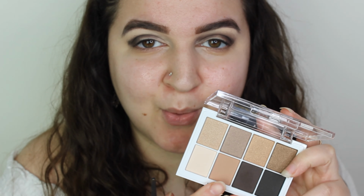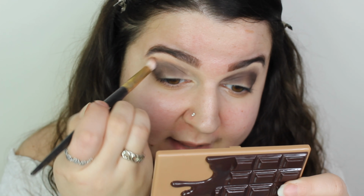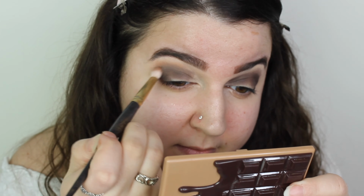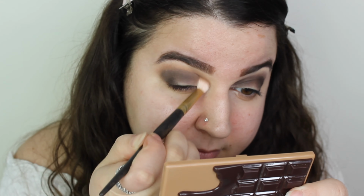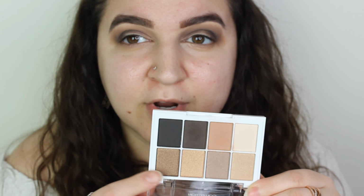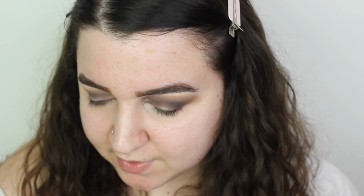Then we're going to blend it out with this shade here. I do feel like this could have one more medium tone brown in it. Yeah, it definitely needs another brown because I'm finding it difficult to blend out that dark shade. Like there's a proper harsh line. Then I'm going to go in with this shade over here. It's more of a bronzy khaki kind of shade on my lid. It's going to be a very quick look because we've got a lot of makeup to test.